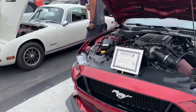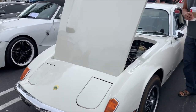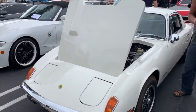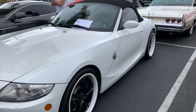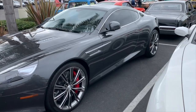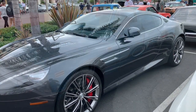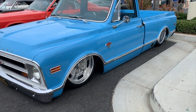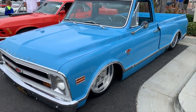Roberts Whipple charged Mustang. Nice little Lotus. Isn't this beautiful? This reminds me of the little Toyota sports cars of that era. A BMW Z4M Roadster, and then look at that, Aston Martin. Very nice looking C10. Isn't that lovely? Like American racing wheels on that thing. Obviously bagged, side exhaust on.